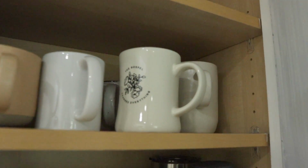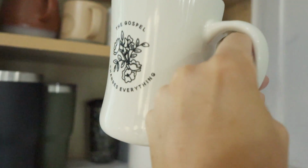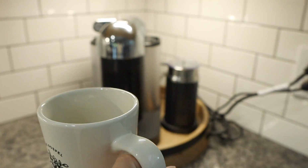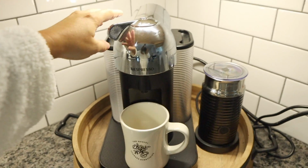And this is one of my favorite mugs. It says "The Gospel Changes Everything" by The Daily Grace Co. I've probably shared this mug on here before, but I mean, doesn't everybody have a favorite mug? Because this one is definitely mine.